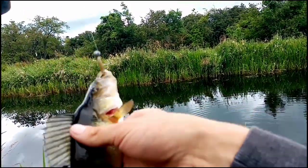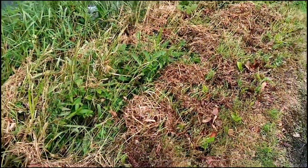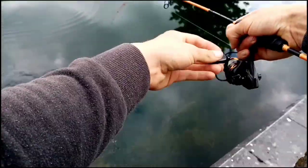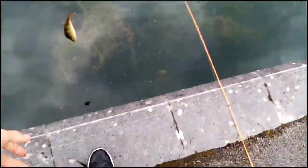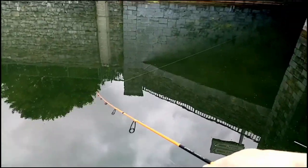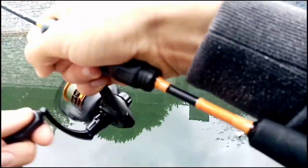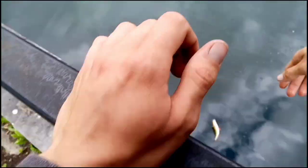Fish, didn't think it was a bite. Bit so lightly, but first fish of the day. Perch, average size. Nice perch. Short and fat. Number three. Let's see if there's more.